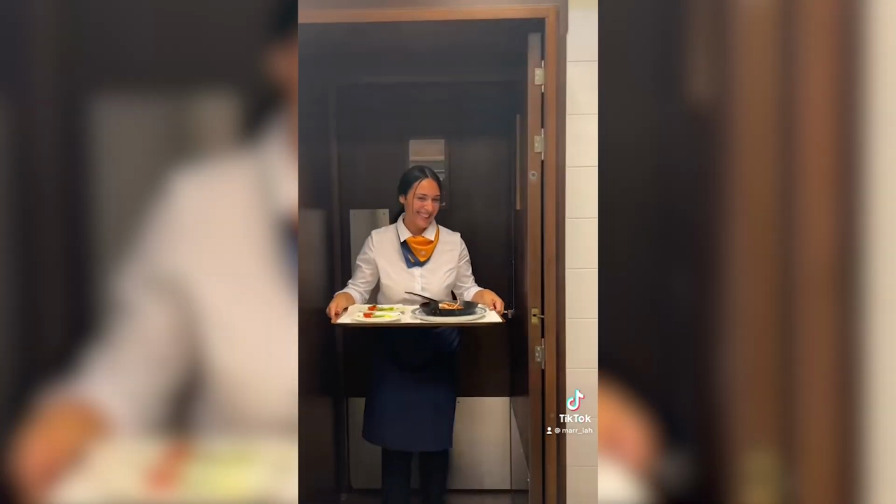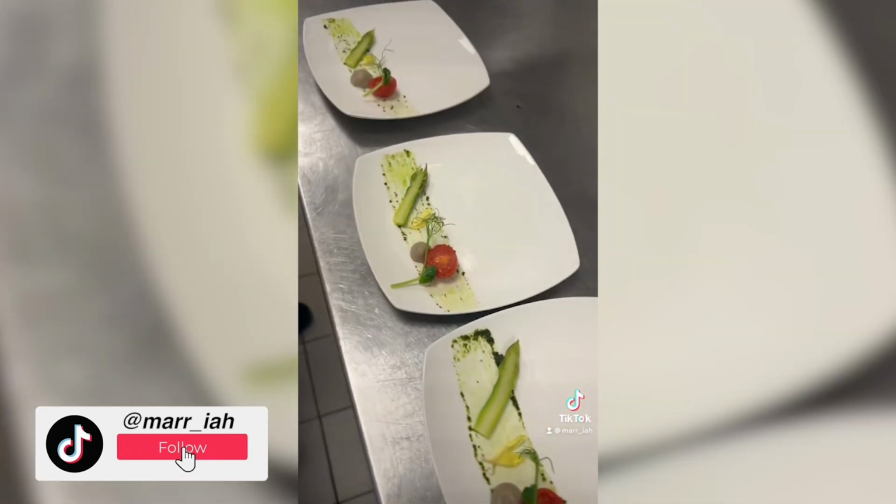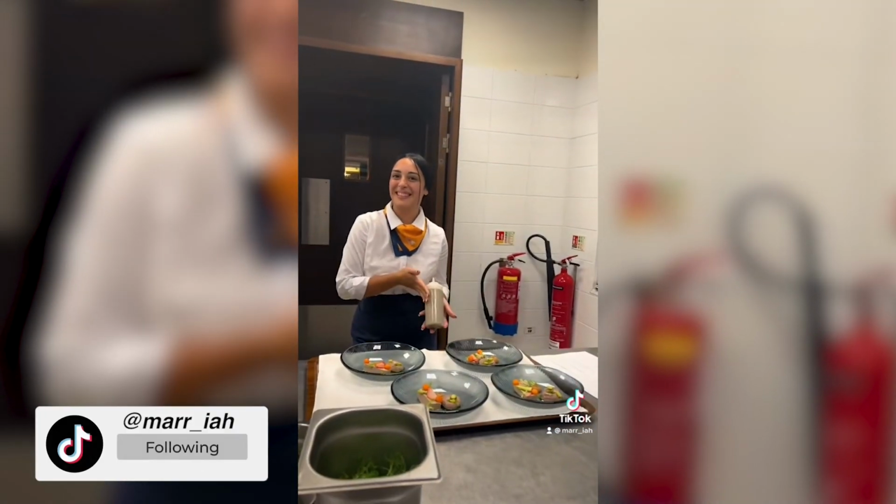We tend to change some of the things on the menu, so if you see a few components missing or a few extra ones, just don't mind that. We're always being creative here.